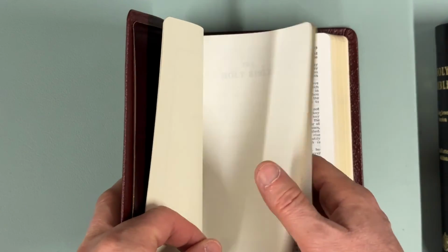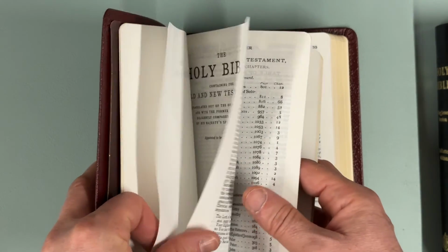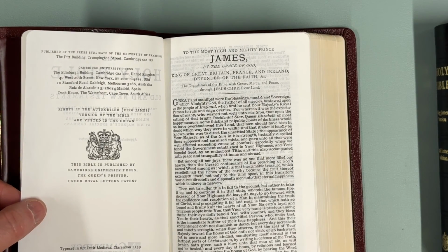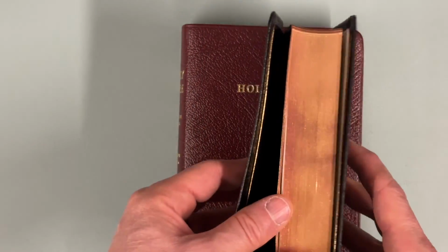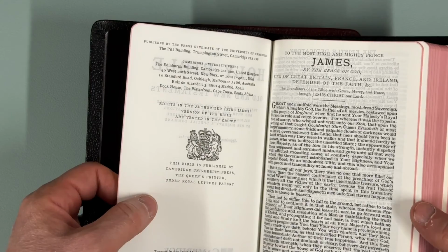Let's just have a look at the publication information for these, because I know sometimes people like to see that. Let's have a look. If I can just separate the pages. So this one is printed in the Netherlands and the United Kingdom. Don't know what that means. Bound in the United Kingdom at Cambridge. So, not too sure about that. Let's have a look in this one. This one is so nice. This one, printed in the Netherlands and the United Kingdom, bound in the United Kingdom. So again, getting mixed messages on that one.